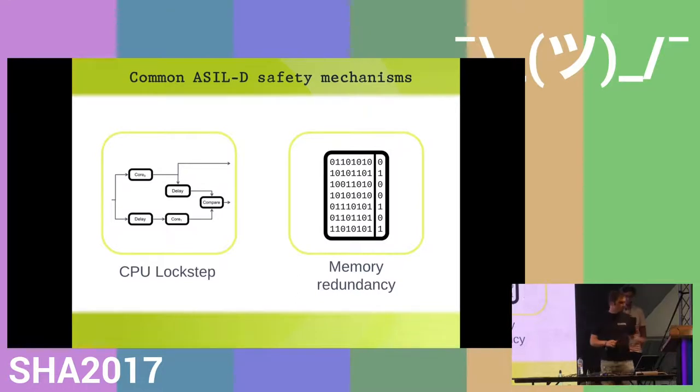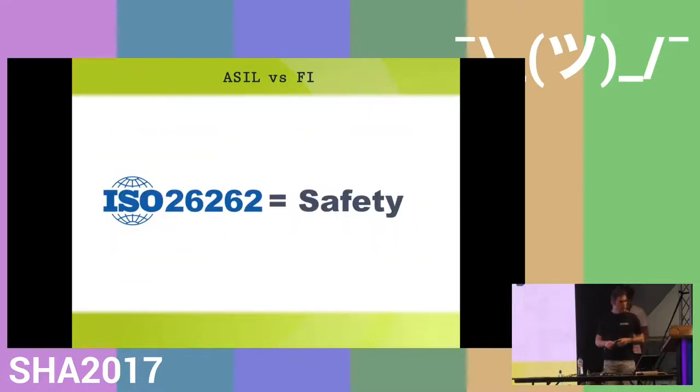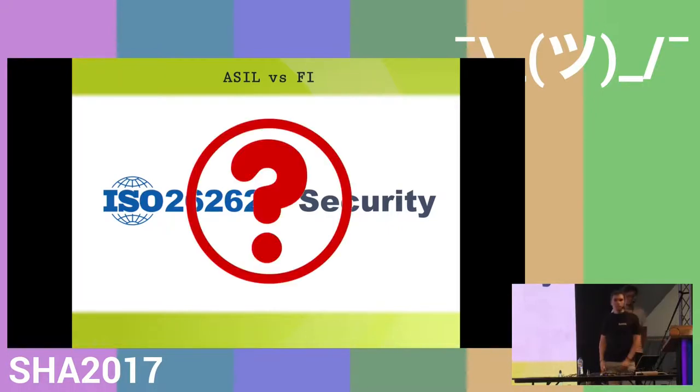So we were wondering, we know ISO 26262 is about safety, but can it also be used as security? Can this standard also protect against fault injection techniques? This is something that many people think: that the lockstep in the CPUs will prevent fault injection from succeeding in these chips. So this is the research we did.